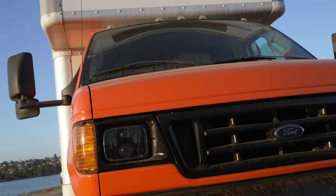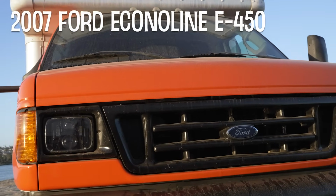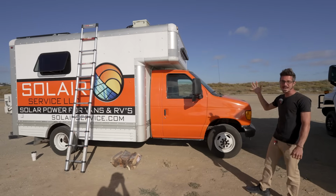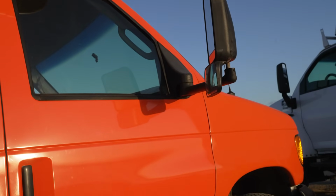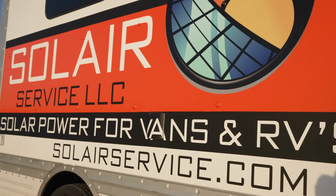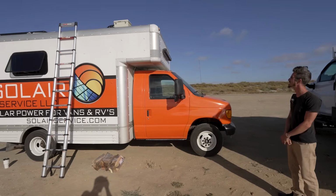This is my box truck. It's a 2007 Ford Econoline E450. When I bought it, it was completely white front to back, and I actually had a Nomad friend wrap it for me in the desert. We went back to the U-Haul colors, so we did a complete orange color change on the cab. It's a vinyl, so it was pretty inexpensive, but it really gives the rig a fresh look and makes it look like a much newer rig than it actually is.